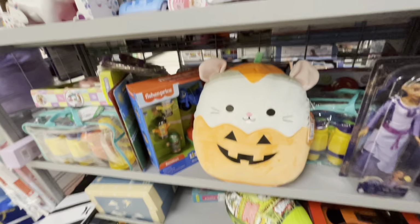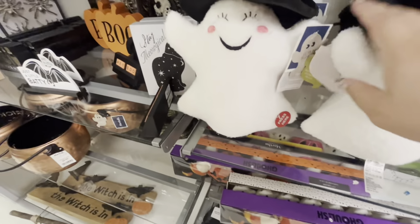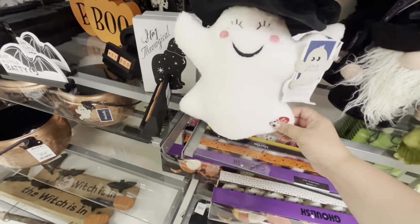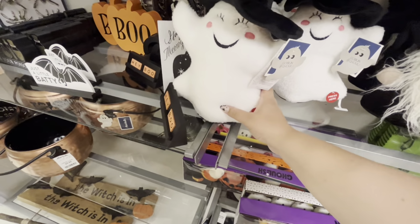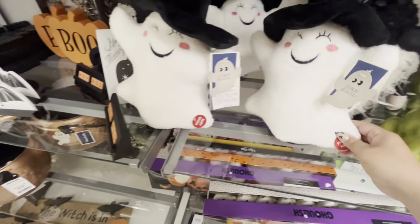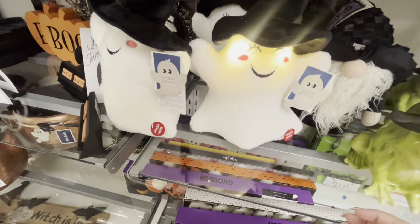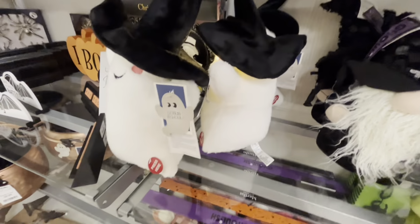$12, the big one. Look, they have this new ghostie. Let's see what it does. It's a ghostie witch. Let's see. $15. Oh, come on. It doesn't work. Let's see this one. Oh my god, it lights up. I love it so much.